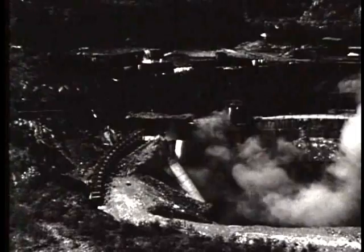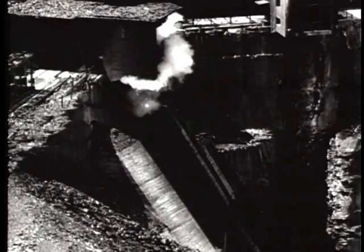About 1 minute after launching, the fuel is cut off by radio control or automatic instruments. The point at which the fuel is cut off determines the range, for the longer it burns, the faster and farther the rocket travels.